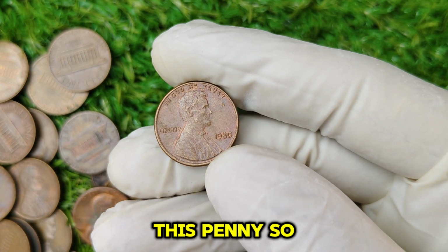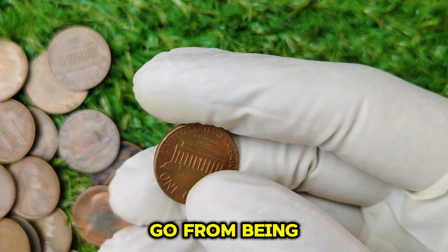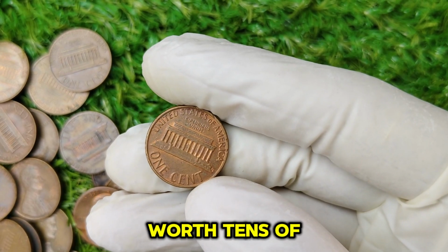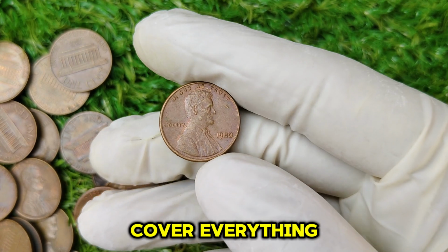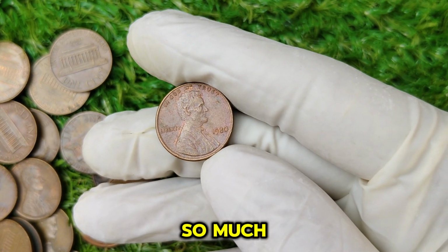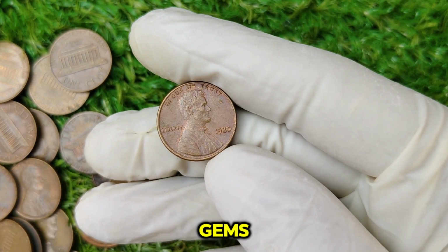So, what makes this penny so valuable? How did it go from being a simple 1-cent coin to a treasure worth tens of thousands of dollars? Stick around, because we're going to cover everything from its history, why it's worth so much, and how you could possibly find one of these gems yourself.